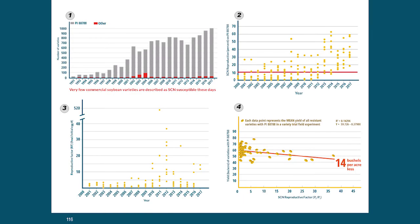So here's a summary slide of my situation. And I don't believe it's probably much different from many of your situations, at least in the Midwest. We have almost all varieties having 88788 resistance. We have farmers' nematodes built up the ability to reproduce on 88788 resistance. We're seeing egg counts increase under resistant varieties grown in these fields, and we see the yields of those resistant varieties dropping because of the increased reproduction. So it's in many ways a cliche I use as a train wreck in slow motion.